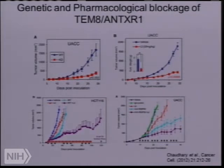So this result is not so surprising, because what he was looking at, this tumor endothelial marker 8, is only exclusively overexpressed in tumors. And therefore, it's not surprising that if it doesn't play a role in normal physiology, these animals are perfectly normal. You can only see the effects in the context of tumor growth.